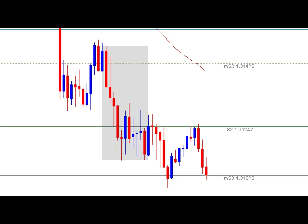We have the euro setting up for a potential long. Really nice risk reward from this point. We've had three waves to the downside, without a doubt, on the euro. But the one thing that was interesting that got me back looking at this is this period of accumulation through here. A lot of tests to the upside, test down, test up, test down.